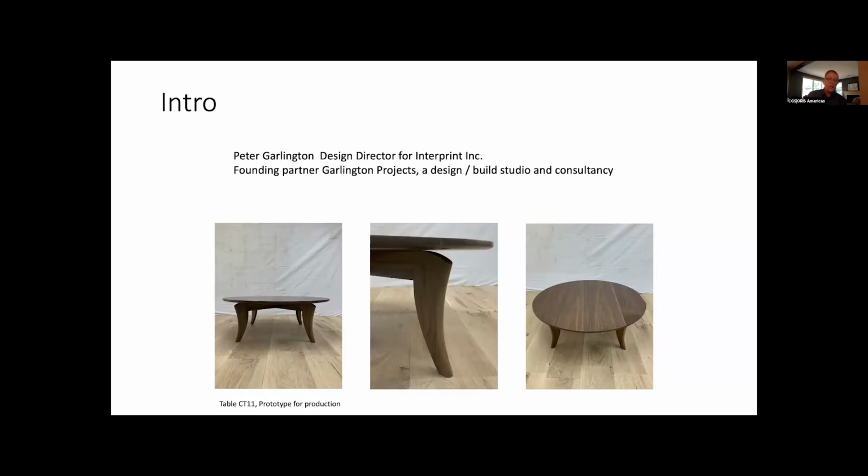So we're going to start with the inspiration and design process, and we're really excited for Peter Garlington to be with us today. Peter is with Interprint USA. He founded Garlington Projects, a design and build studio and consultancy firm. Peter has degrees in fine arts and industrial design, is currently the design director for Interprint Incorporated, one of the largest and most influential decor printers in the world.